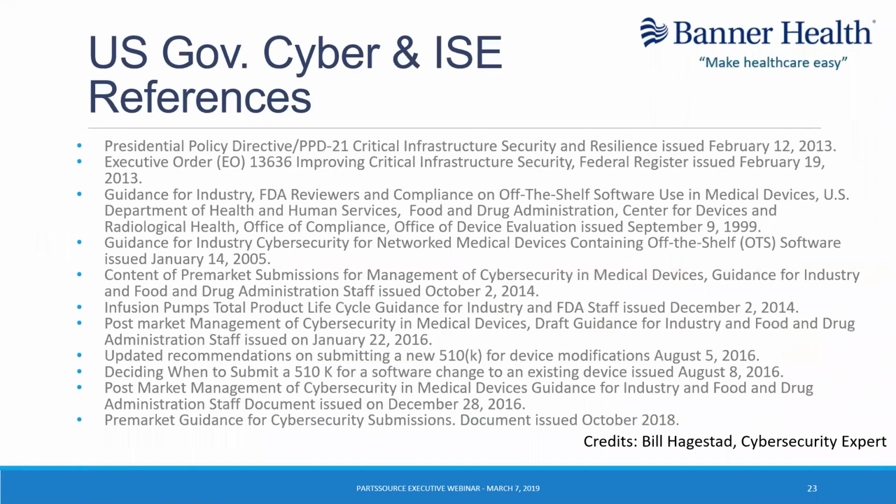These are credits to Bill Hagestad. He's a good friend and a cybersecurity expert. He's with Medtronic in Minneapolis now. So I've just been adding some references to this document that he originally put together.